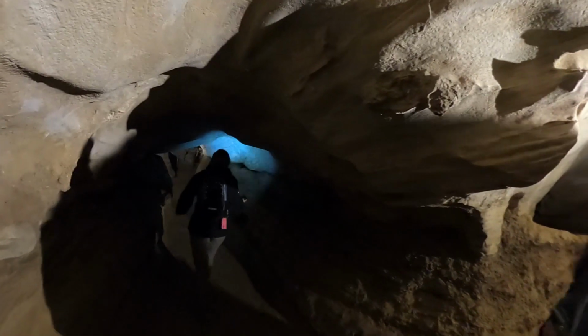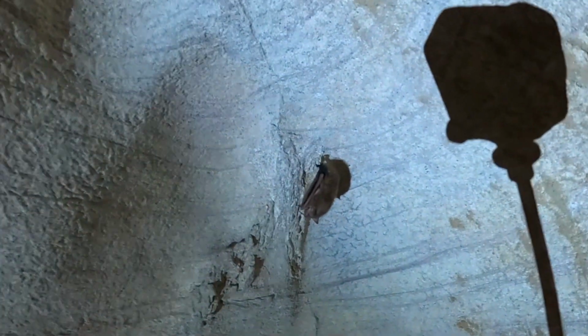Alrighty, guys. Hello, little friend. Look at that. Really cute. Oh, look at that. It's a little fat tricolor. Little furry nugget.